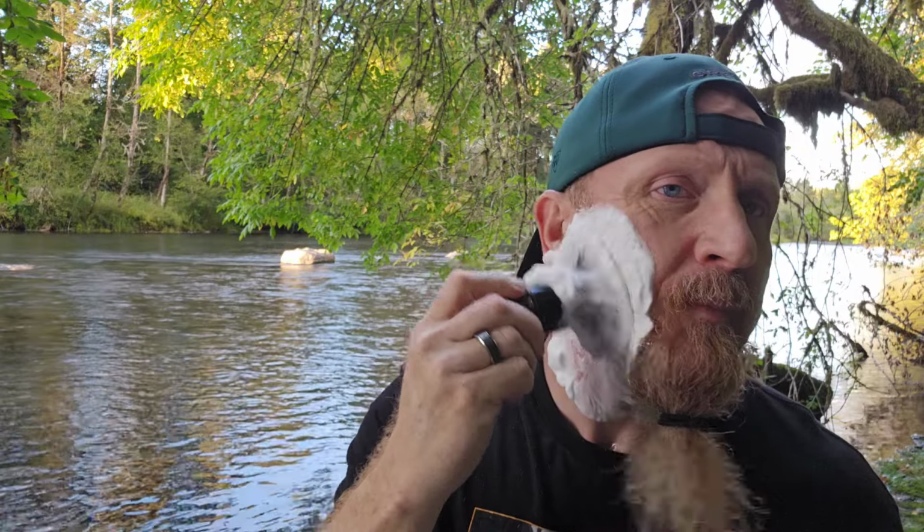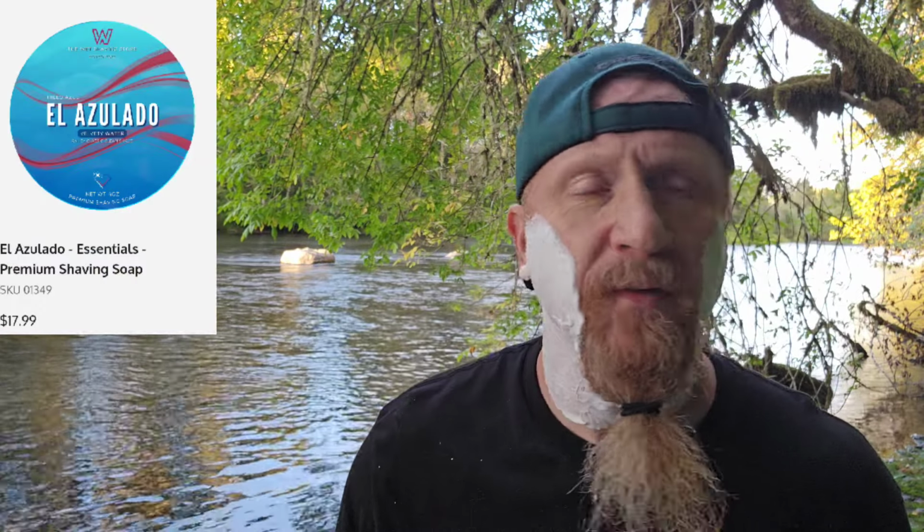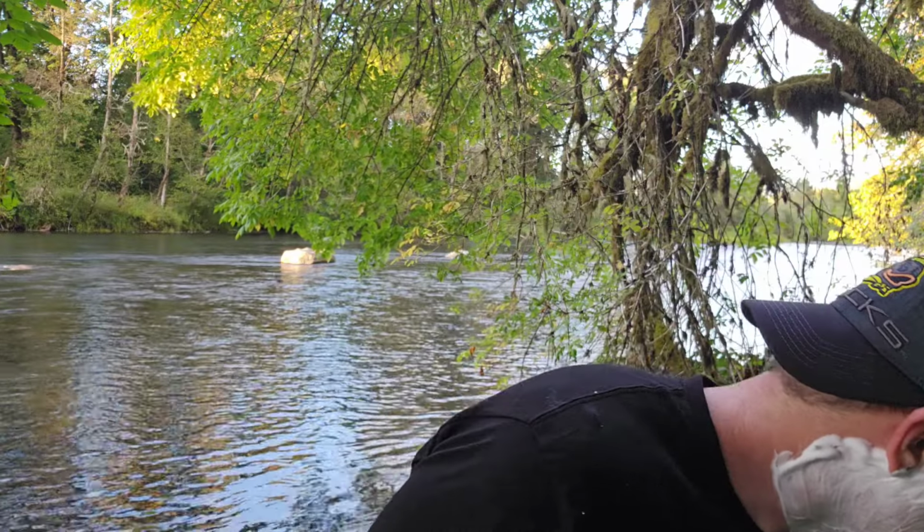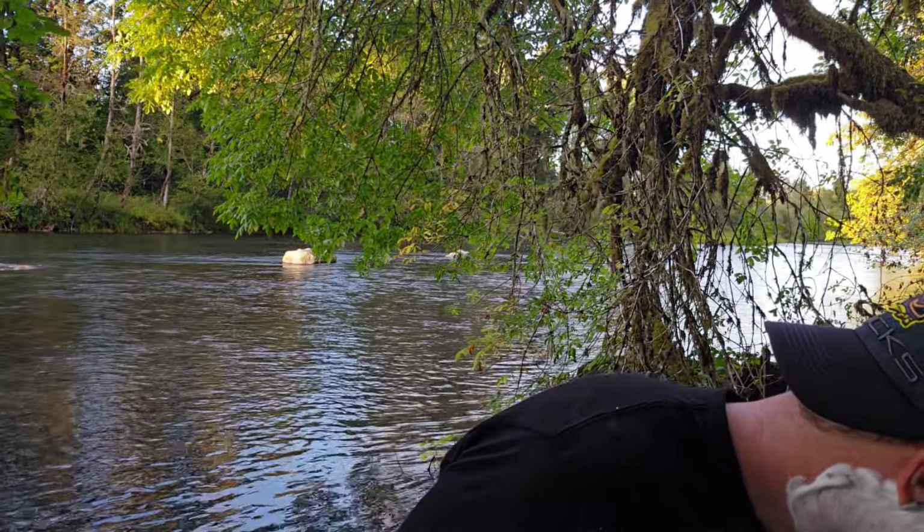The El Azulado. So this one is really cool. Shannon, I can't remember the name of it. A year or two ago, she did, I think it was a Shave Dad fragrance. I can see the label. The label was red. She did what was basically a clone of old school Aqua Velva. This is like Aqua Velva meets 2024.